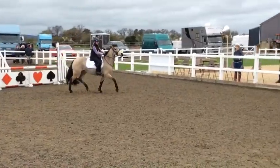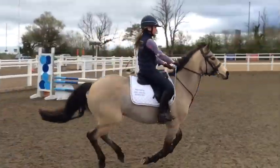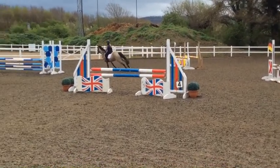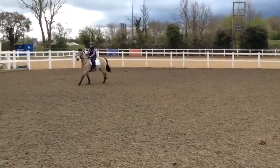From your position, keep your hands soft, don't collapse too much on landing, so try and keep the same space from your body to the horse's mane each time you lean forwards over the fence. Overall, very stylish, and I felt this is the best I've seen the pony go, like I said earlier.